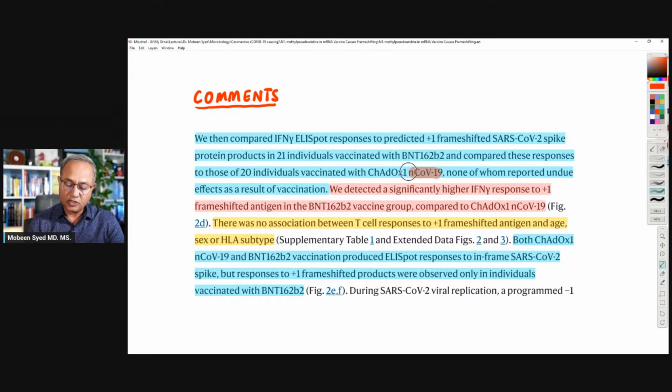Why did they compare it to this one? Because the vector-based vaccine, or the adenovirus-based vaccines, do not have synthetic mRNA. So their mRNA is natural, and because of that, the protein they form, the actual spike protein, is different compared to Pfizer-BioNTech, or I would say Moderna as well, where the proteins are malformed because of slippage. So what they did was they looked at interferon gamma production of these human beings against the trash products. And they saw that one third of the Pfizer recipients were responding or had antibodies to mistranslated proteins.